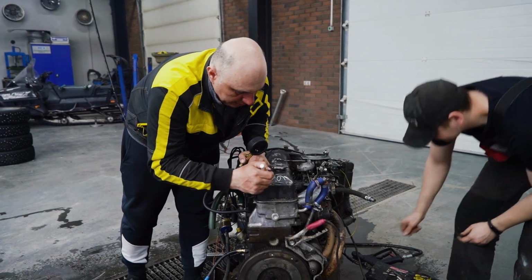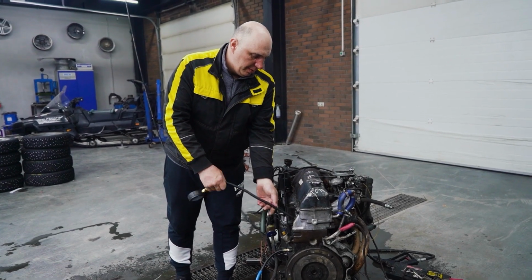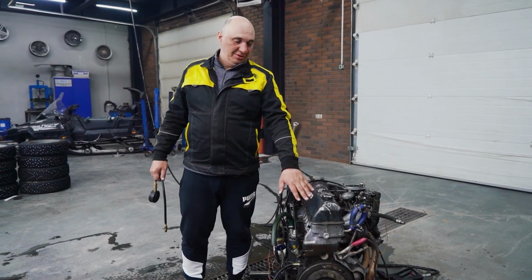What do you know? It is now at 7. It used to be 6 in all of them. The compression was even. And now we're seeing an extra kilogram. So 7, 6.8, 6.8, and 7 again.